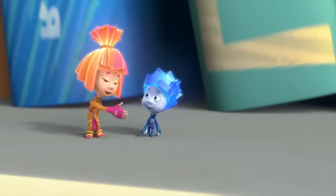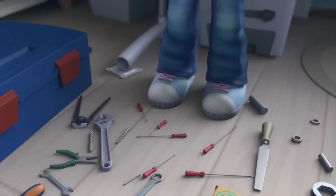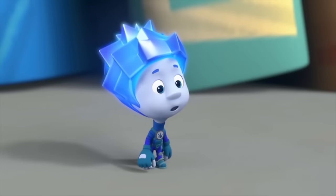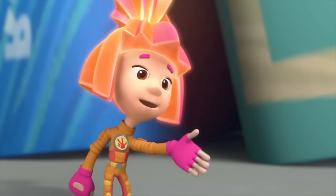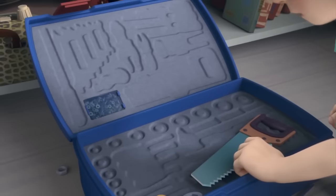Look how many things you got all at once! Your dad's gonna be so angry when he sees what you did with all of his tools. I'm gonna put them all right back where they were. And where were they? Open the box and you'll see. It's neat. There's a special place in there for each one of the tools.